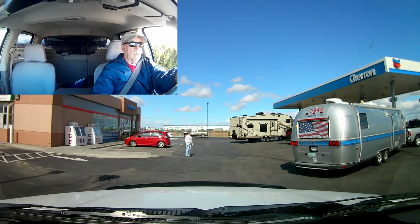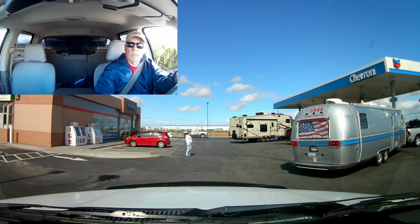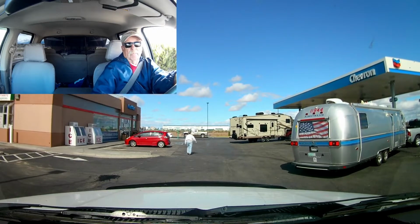Here we go again, the gasoline or diesel shuffle, trying to get into a small Chevron station and get fuel, then get out. That's the hard part. The getting in is always easy. The getting out is not fun.